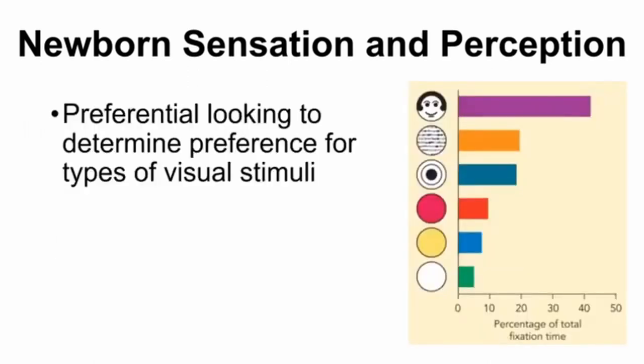And then this is that other diagram I was mentioning where we can look at, again, preferential looking. So if we show them a cartoon face, how long do they look? A very long time. We show them something complicated, so here, a bunch of sort of squiggly lines, they'll look at that for quite a while. Bullseye is very interesting as well. But if we show them something simple like just different colors, they look at those for a much shorter period of time. Though we can find that different colors might be more attention-grabbing than others.